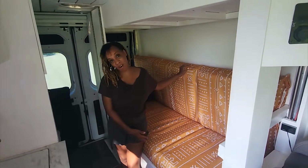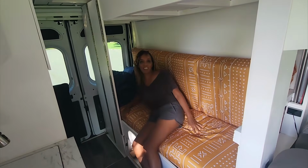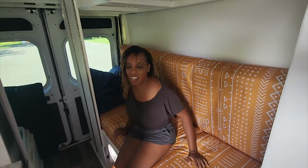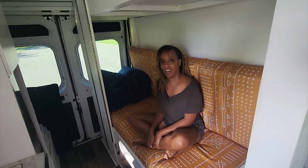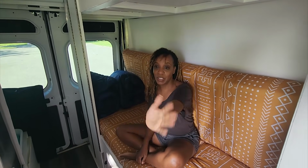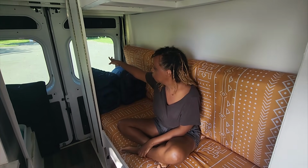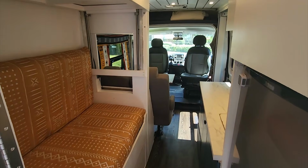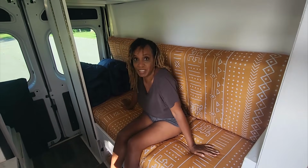So if that is our living area, I consider this our den or our family room. We have a big, luxurious couch for us to lounge on. I love to take off my shoes and just sit back and look at the beautiful views out this window when this door is open, or look at the beautiful views out here. And it's quite comfortable. These are mattresses that I made the covers for, and again, it's another pattern that just makes me feel really good, and it's just a great space to hang out.